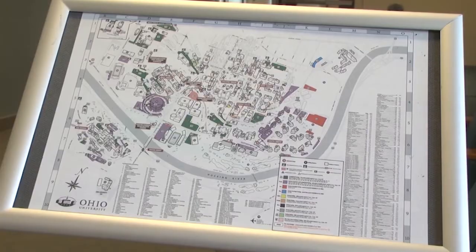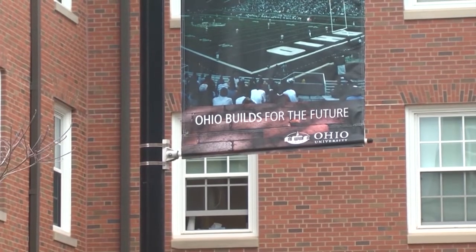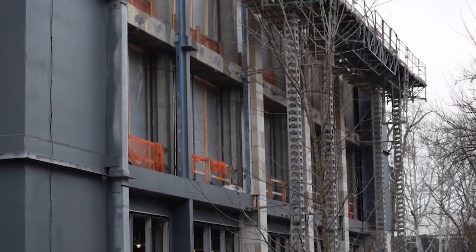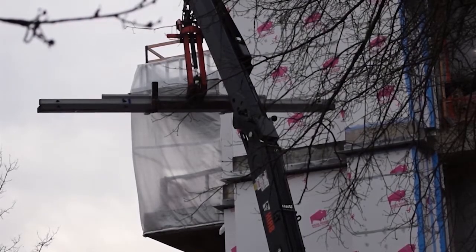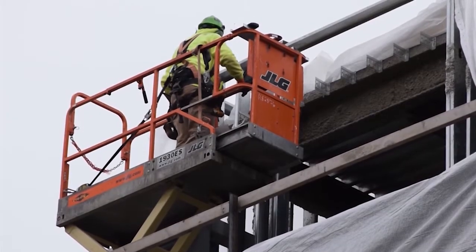Krause says there are 13 buildings on campus that meet this certification, including the new residence halls on South Green and the Sook Academic Center by Peden Stadium. In order to become LEED certified, projects must earn points based on a rating system. Points are given for sustainability initiatives like building materials and indoor air quality. The more points, the higher the level of certification.